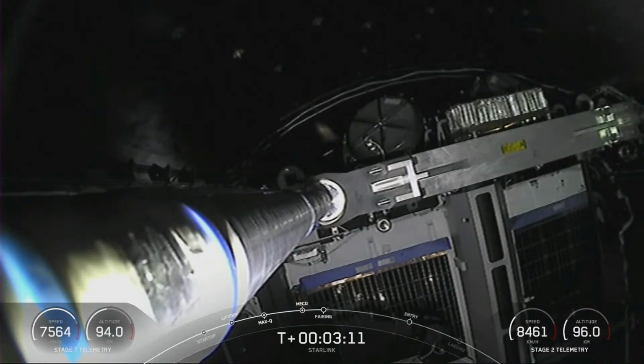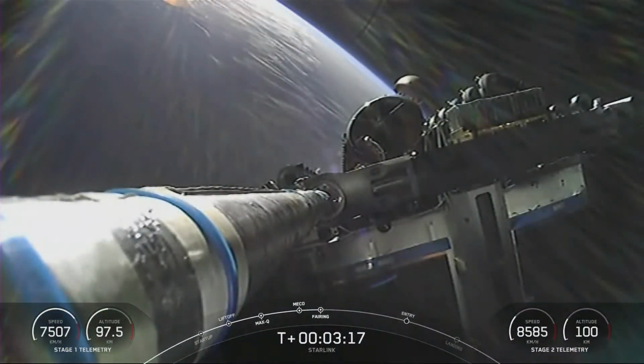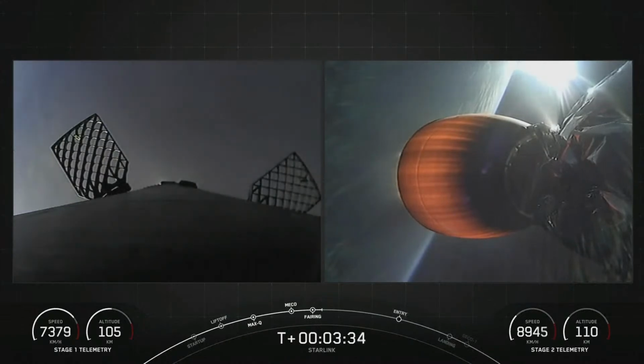Fairing separation confirmed. So there you saw and hopefully also heard fairing half separation. As a reminder, both of the fairing halves flying on today's mission are flight proven as well. Both are flying for the second time and our booster for its third. We will attempt to recover the fairing halves again today, using our recovery vessel, Doug.